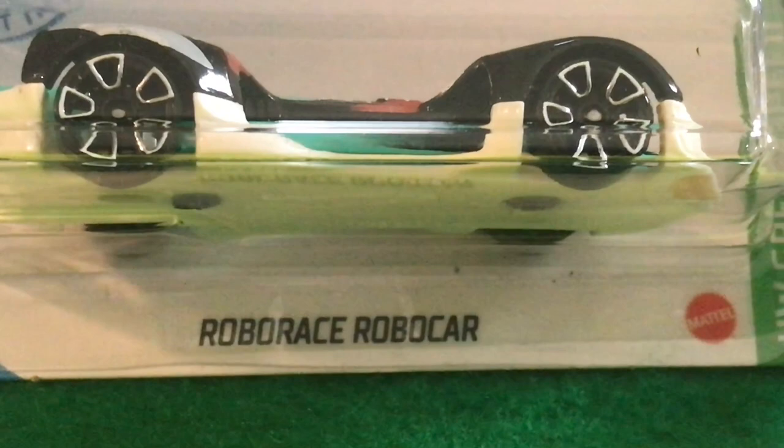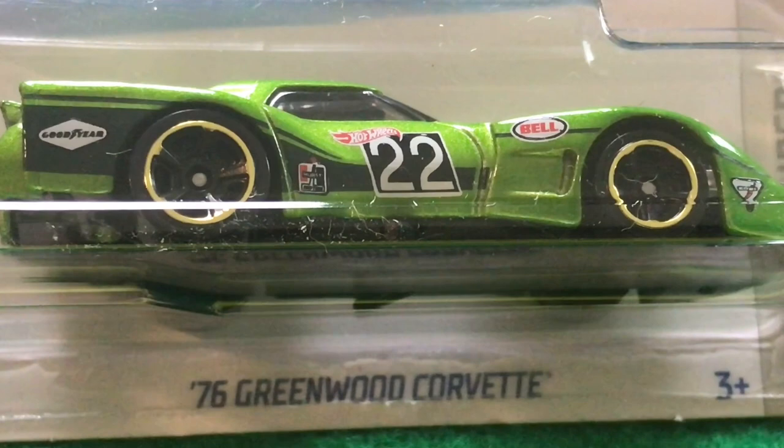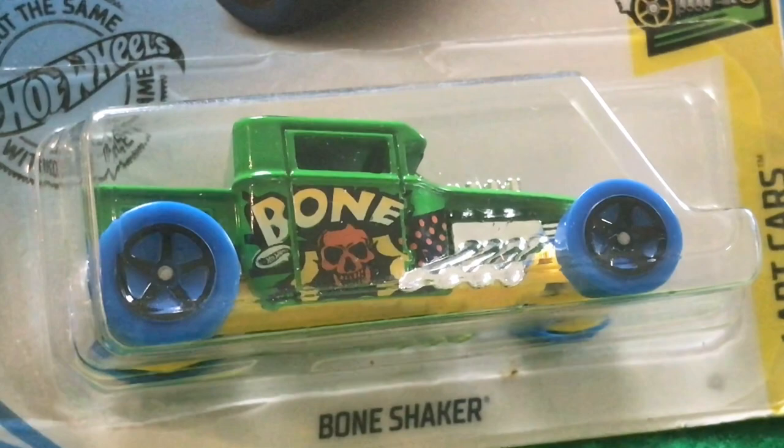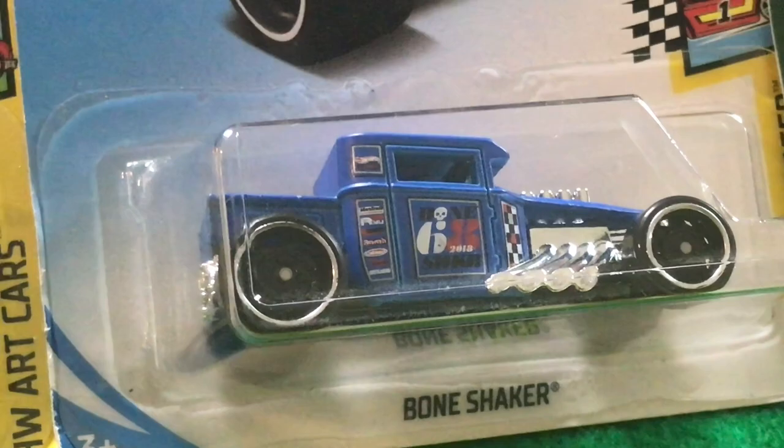We've got the Robo Race Robo car, another one. And we've got the 76 Greenwood Corvette. And we've got ourselves a Bone Shaker. Yeah, look at that artwork, old school. And then we have ourselves another Bone Shaker. And another Bone Shaker. And a Matchbox Volkswagen Beetle. All right, let's get them in line.